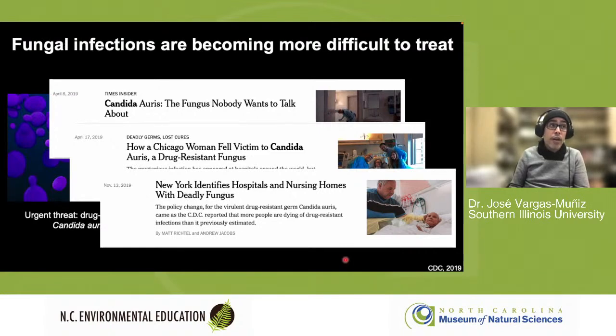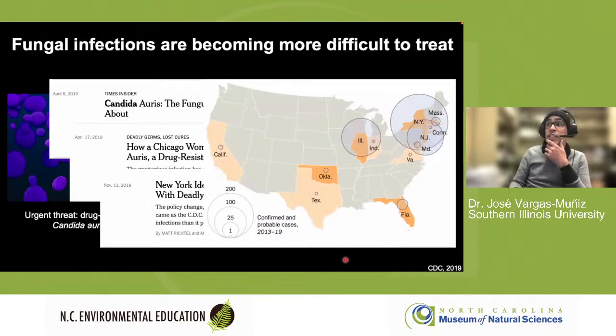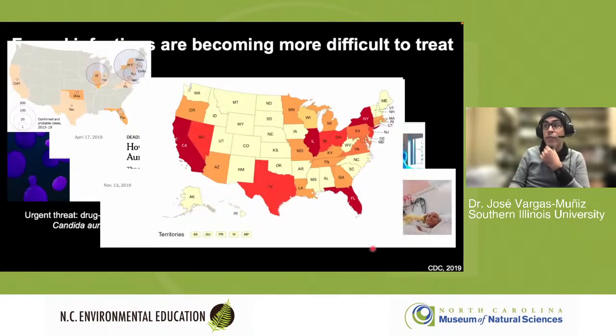What is remarkable and frightening about this pathogen is that it can resist all the available antifungals that we had to treat fungal infection. This is an image of the reported cases up to 2019, and a few states had reported Candida auris infection. Now they just updated it for 2022, and what we're seeing is a significant expansion of the pathogen's abundance and geographical distribution.